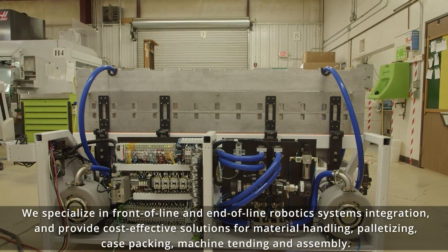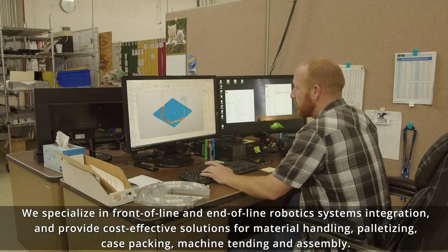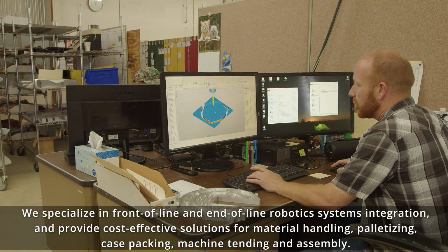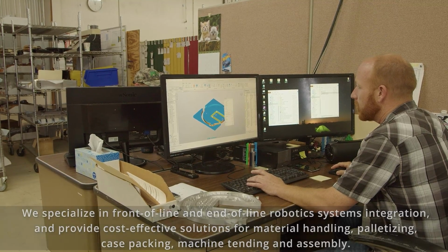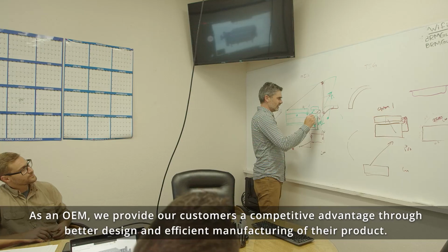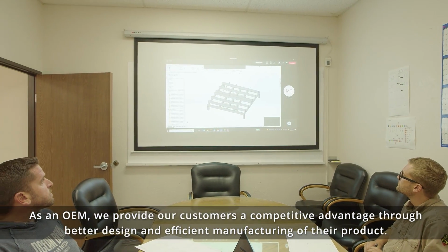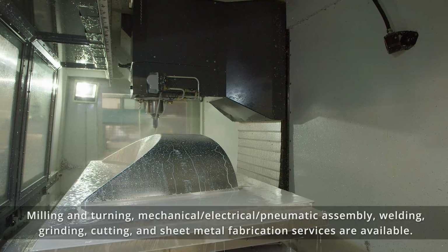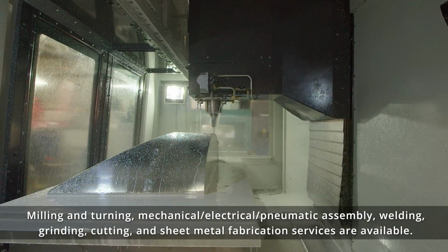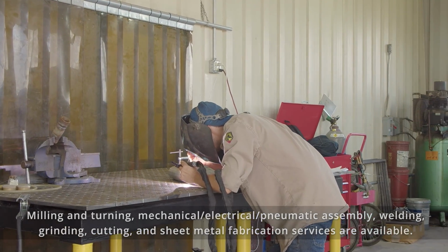We specialize in front-of-line and end-of-line robotic systems integration and provide cost-effective solutions for material handling, palletizing, case packing, machine tending, and assembly. As an OEM, we provide our customers a competitive advantage through better design and efficient manufacturing of their product. Milling and turning, mechanical, electrical, and pneumatic assembly, welding, grinding, cutting, and sheet metal fabrication services are available.